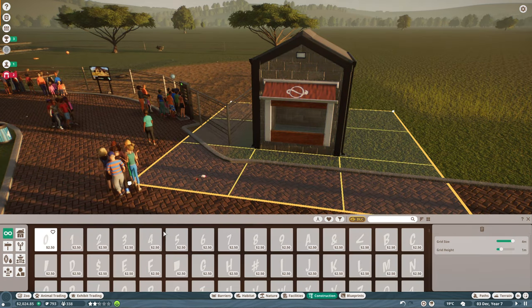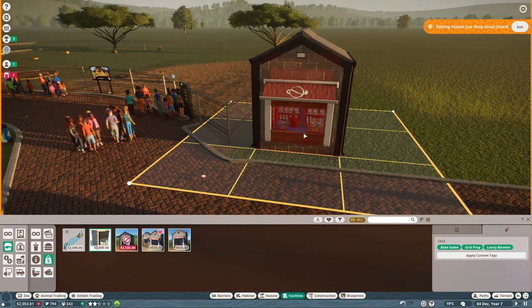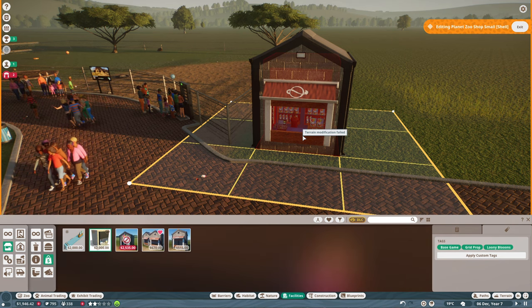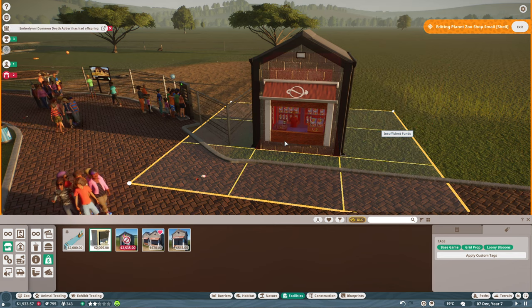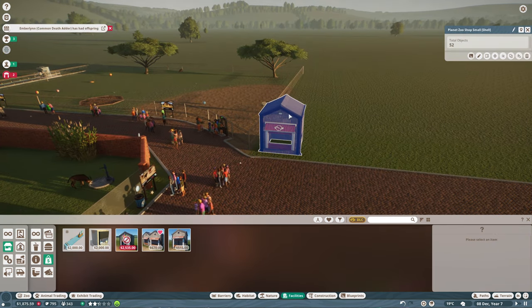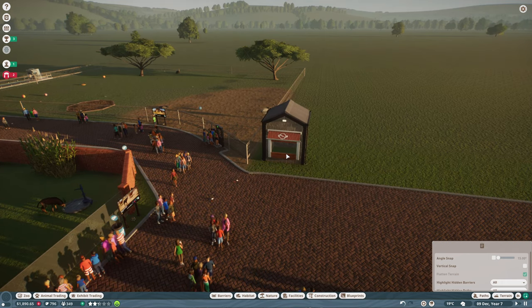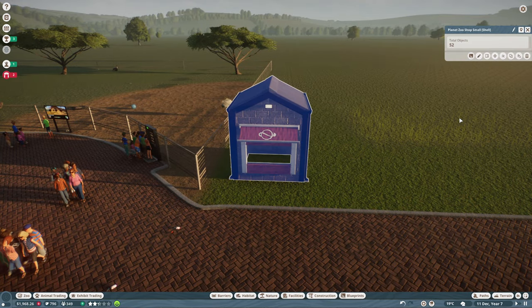Hang on, we need to edit the shop. The silly bobs. There we go. Get a loony balloon. Oh, hang on. Terrain modification failed. Oh, that's marginally annoying. Right, tell you what we'll do. We'll just move it a little bit further back. Maybe it's too close to the path. That might be the reason.